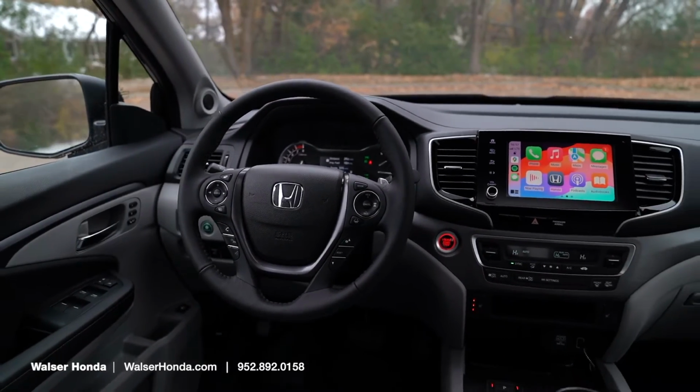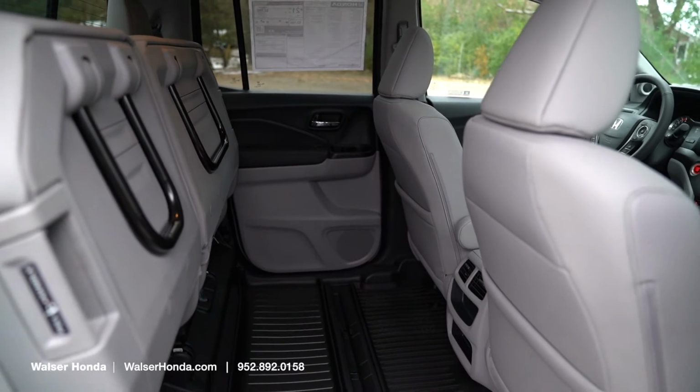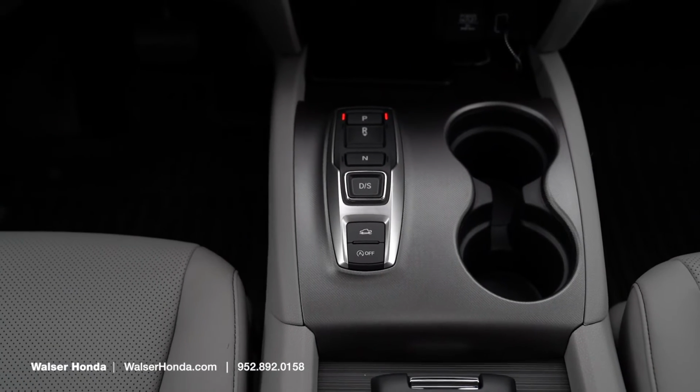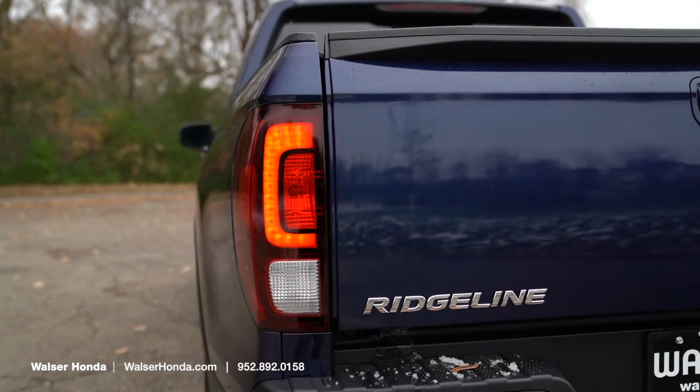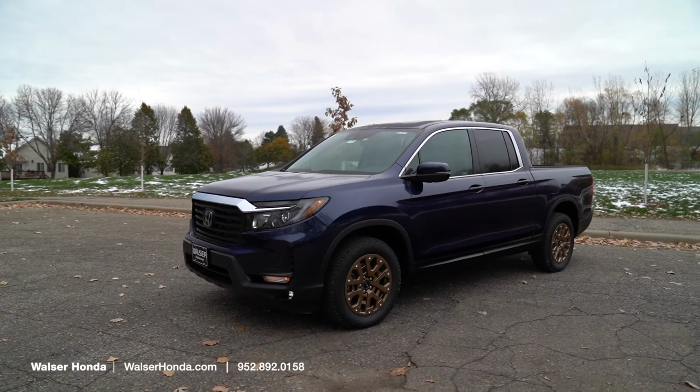It's got the usability of being a Home Depot hero on the weekend, and then from there, it's still got a lot of space inside, a lot of safety, comfort, great fuel economy. It kind of does it all, and with Honda's reliability behind it, there's a lot to really like about the Ridgeline.